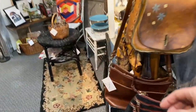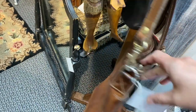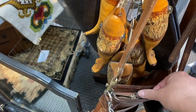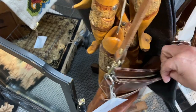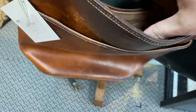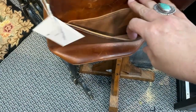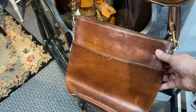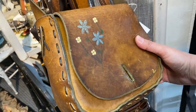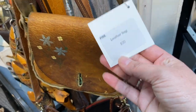Already seeing some cute little bags here. $18. This one almost looks like it could be a vintage Coach one. Let's take a gander inside it. Huh, I don't see the tag inside. That's a really cute one. It's only $18. This one looks so 1970s with the little hand-painted flowers on it. And that one is $20.